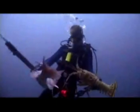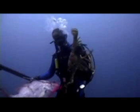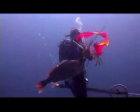Attracted by the commotion, a large spiny lobster ventures out from beneath a nearby portion of the ledge. It is illegal to spear a lobster, so Kent must wrangle the leggy creature with only his gloved hands. With time running out, Kent and Stephen begin their slow ascent through the water column.